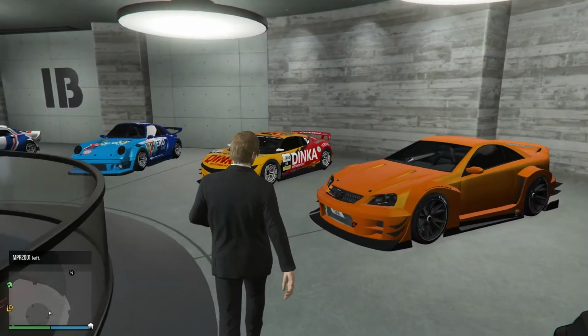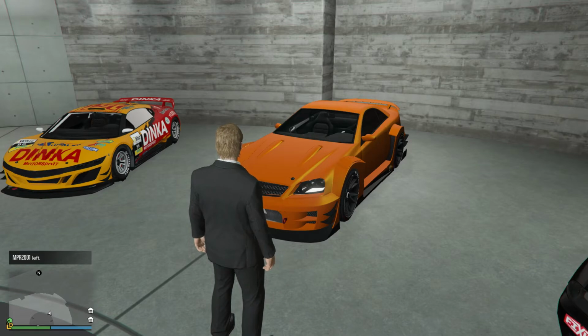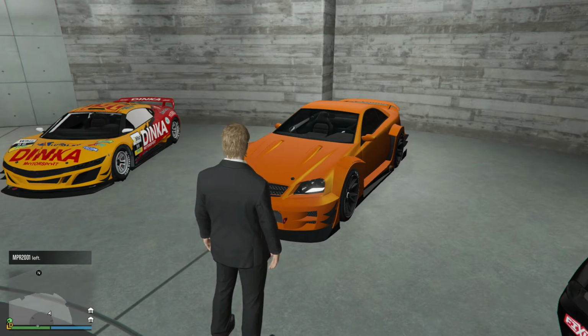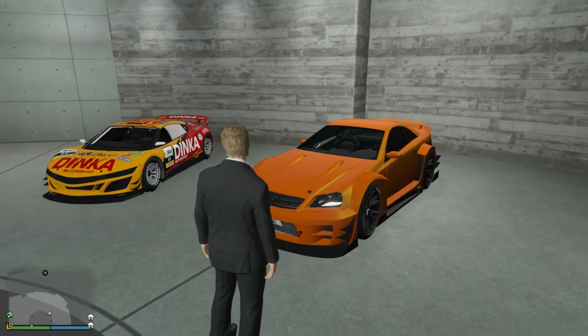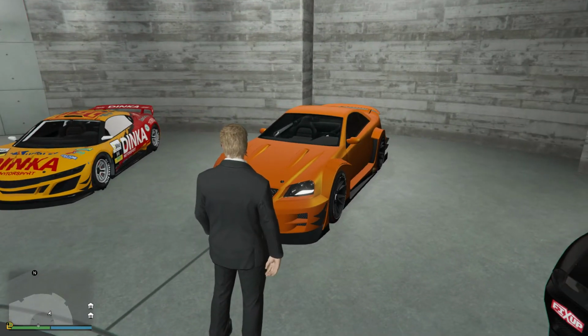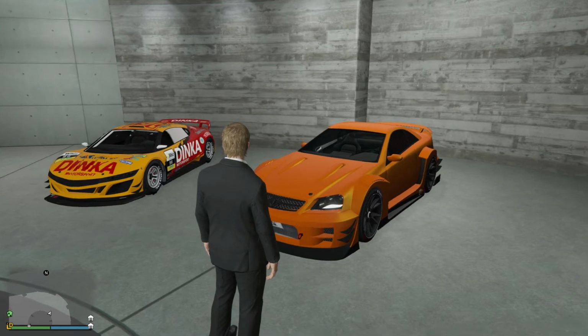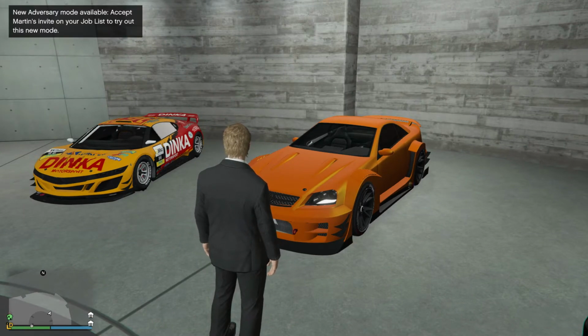We've then got a Feltzer. I bought a Feltzer ages ago just because I like the car. It's a really nice looking car. It's quite a nice car to drive. I've just realised I need to put the off-roads on that as well. I don't use it very often, to be honest, but it's just one of those cars that I think looks really smart, and you know, it was an original car in the game, but it still really stands out among the crowds.